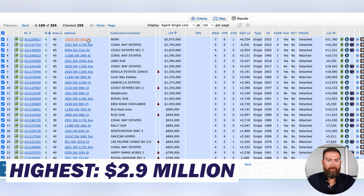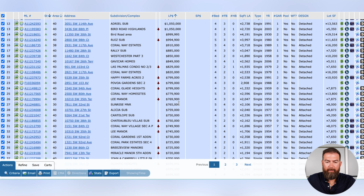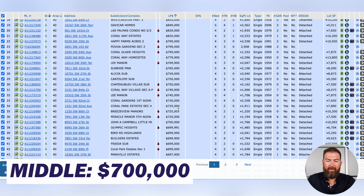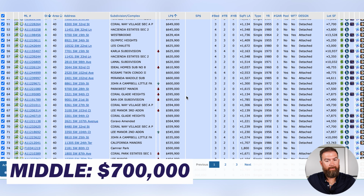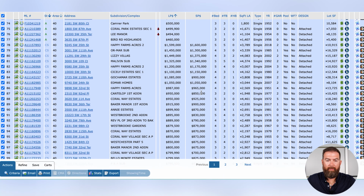Wow, that is insane, right by my grandma's old house. The midpoint is right around the mid 700s, if you can see it right here. That's what people are asking. There's a big difference between asking and close. Sometimes people are asking for too much, they sit on the market for too long, and there's a big difference between those and the ones that sold.